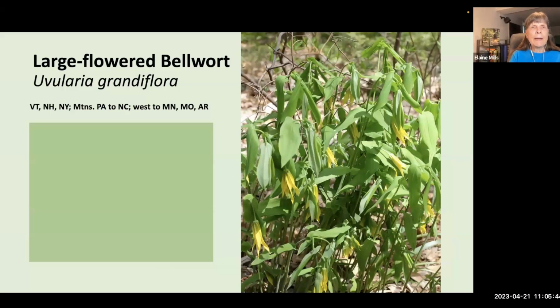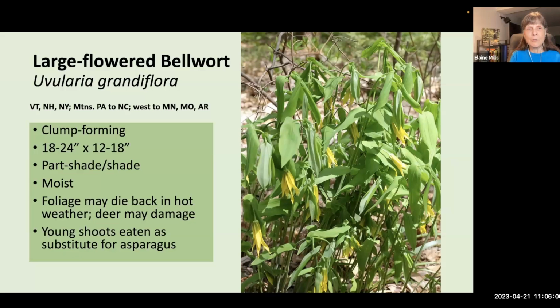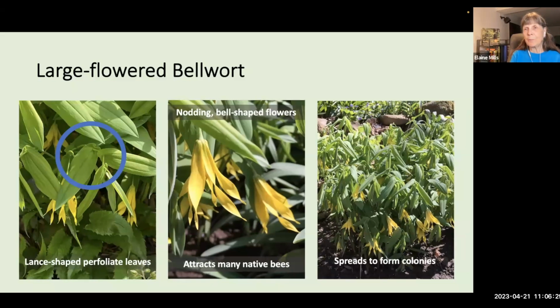A second ephemeral is large flowered bellwort, found in New England from Pennsylvania down to North Carolina and even points further west. It's clump forming, 18 to 24 inches high, in part to full shade. The foliage, as I've mentioned, may die back in hot weather, and deer may also damage it. Interestingly, the young shoots are sometimes eaten as a substitute for asparagus. The lance-shaped leaves are referred to as perfoliate. That means that it appears that the stem is actually piercing the leaves. It has these lovely nodding bell-shaped flowers, very attractive to our native bees. And it can spread to form lovely colonies, which will bring you beautiful spring color.